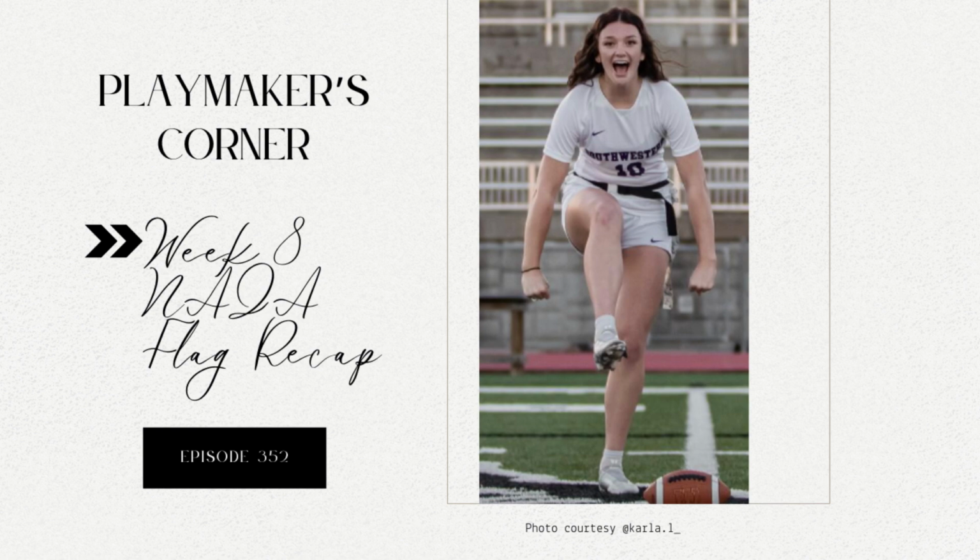Dooley keeps the power option and takes it to cross midfield for a Mound Builders first down right away. On 1st and 17, Southwestern runs the same play as Dooley keeps the option for a nice gain of 7 yards.